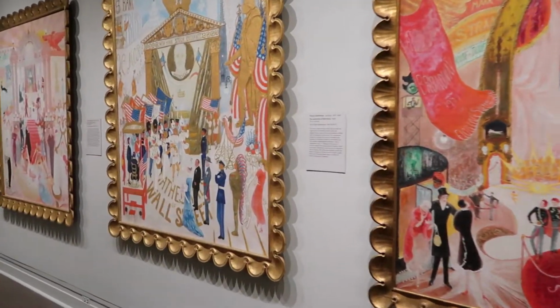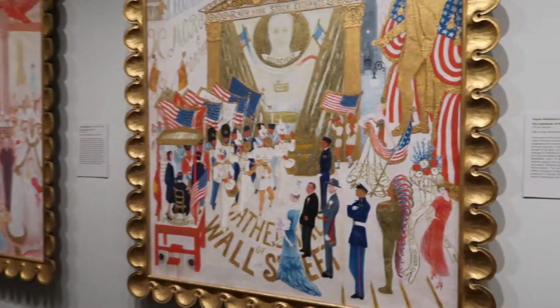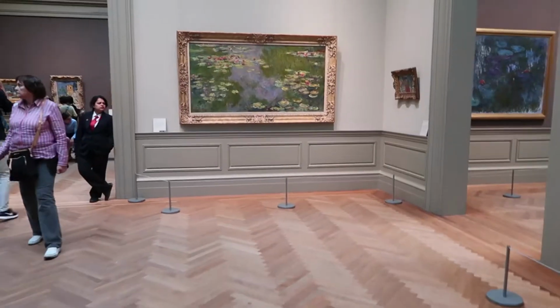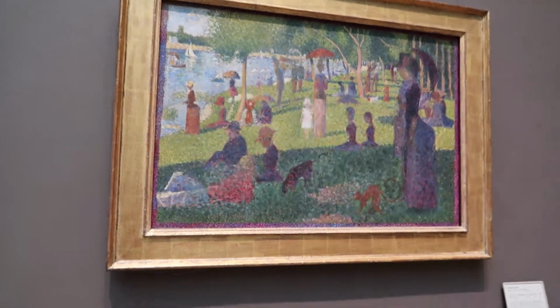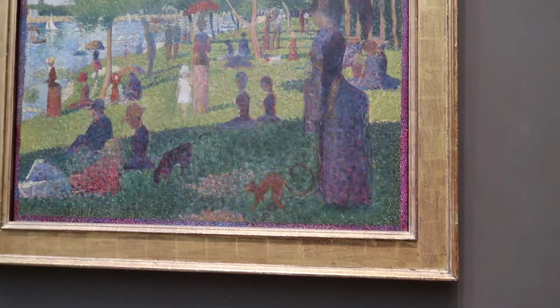Right now we're at the Met, and this is exciting for me because I was an art history major, so all this stuff is super exciting to see in real life. There's specific pieces of artwork here that I've never seen before, so I'm super excited. For art history, it is so pretty. I love this painting.